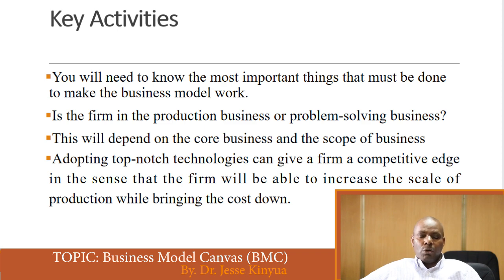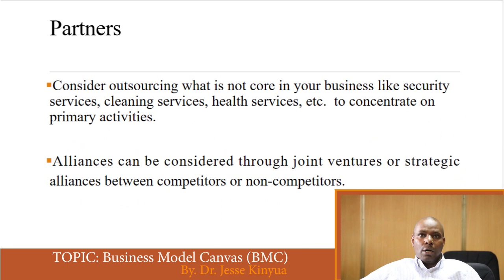You also need to think about partners. We cannot all the time be strategizing how we are going to compete. At times we want to partner. So partnership is a critical strategy. So you may need to consider, for instance, that you may not have to do all the activities.